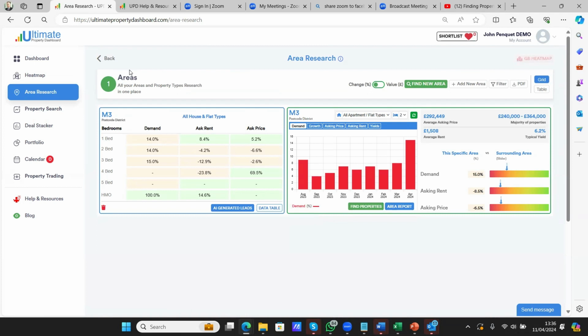I've got M3, and you can see there what the performance is in that area. We've got a bit of red, so it's below 20% demand. We've got a lot of rents falling, not good. And we've got a lot of asking prices falling, not good. People tell me Manchester or the Northwest is a great area to invest, but in this example, it's not. And you can see what's been happening with demand.